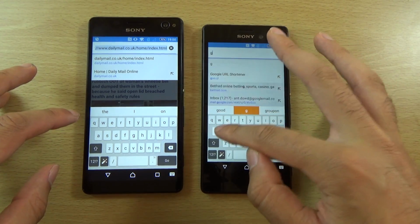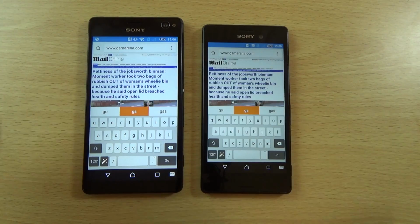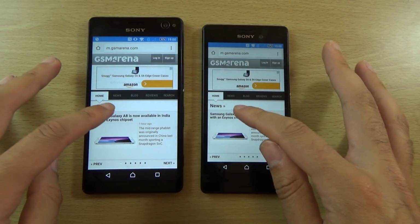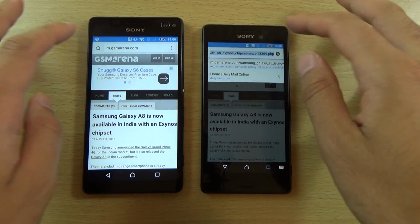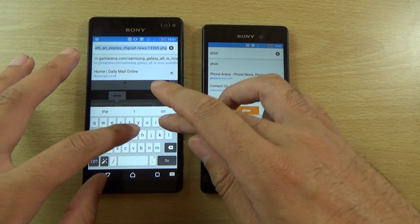We do have GSM Arena. So C4 again, and again just by a little bit. Phone Arena.